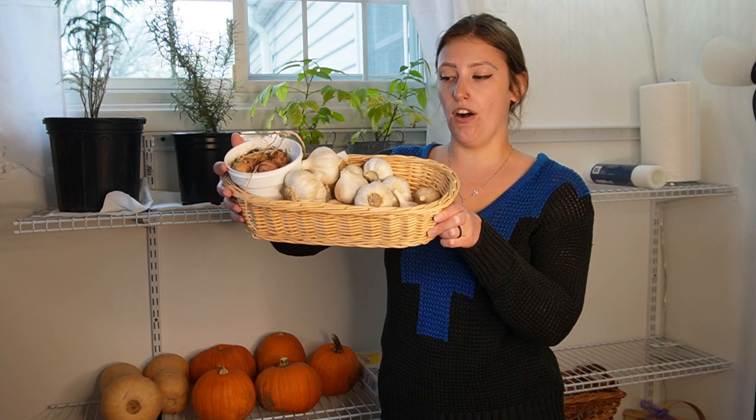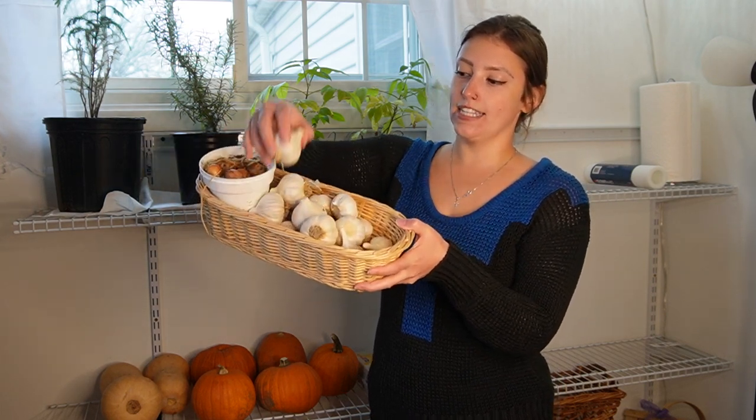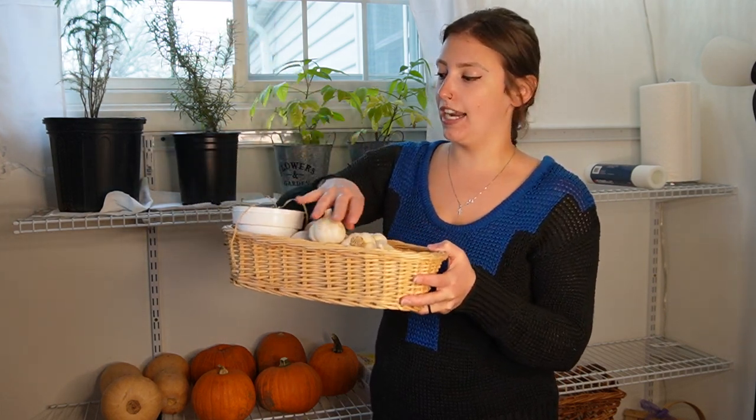I've got a decent amount of garlic. I didn't grow any of it. I got it all at various farmers markets at various times. It's not all the same variety.